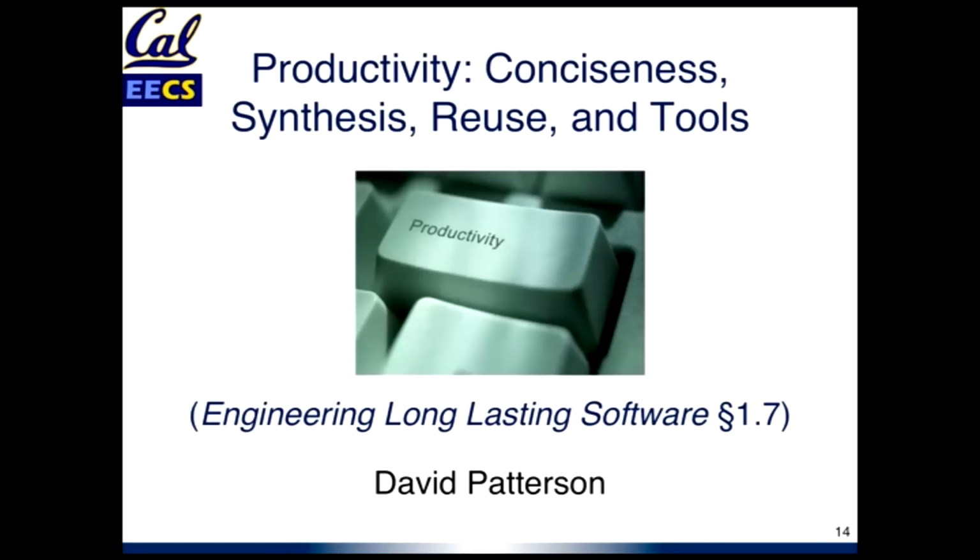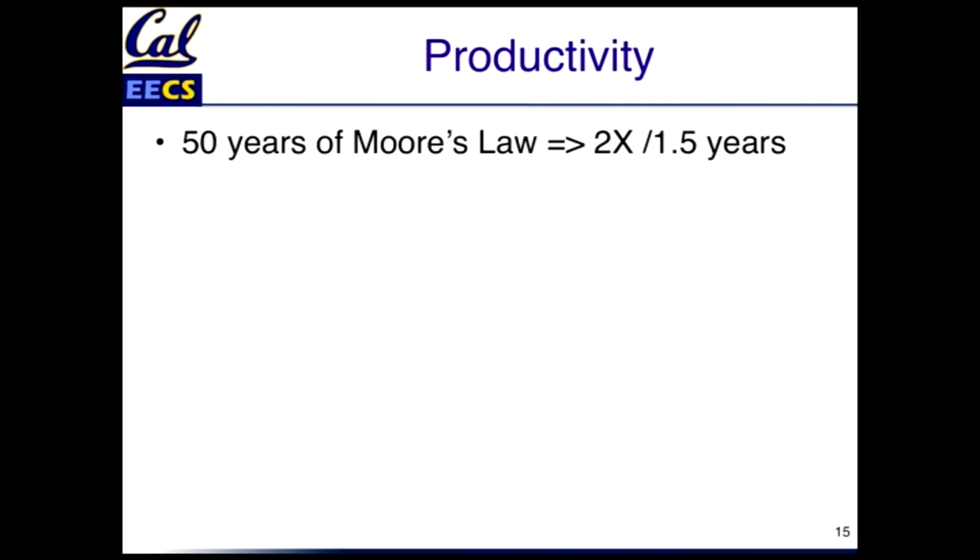So one of the things that's happened in our field is we deal with change all the time. And because we deal with change all the time, we have to get more productive. And we're going to talk about doing that. Basically, it's Moore's Law. We're in a field where we expect things to double every couple of years. No other technology does something like that. It's been going on for decades.